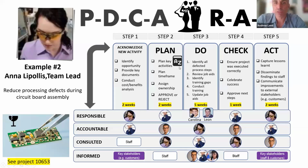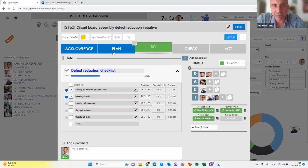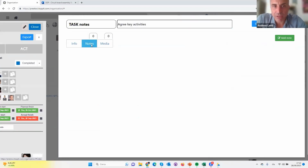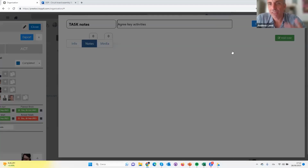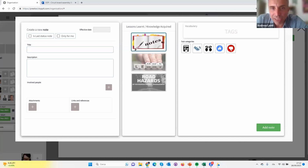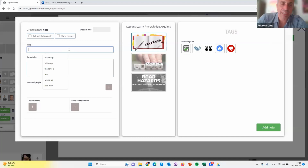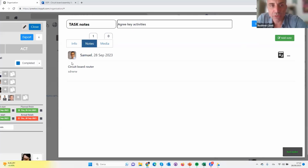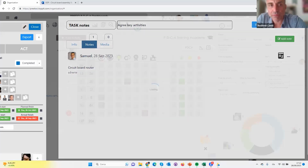Let's imagine while we were planning, we found some new vocabulary terms. So here I'm in the plan phase, agree key activities. I'm going to go here on the notes panel, and let's imagine we have new circuit board assembly terminology that we want to share. So here's my observations. I'm going to tag that vocabulary and say circuit board router. Let's imagine this is a new vocabulary term, and I'm going to put the description here and save that. So we've tagged a new vocabulary term.